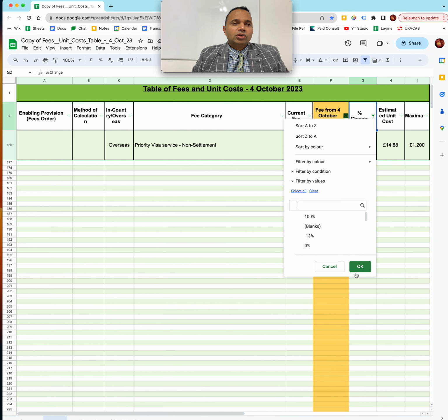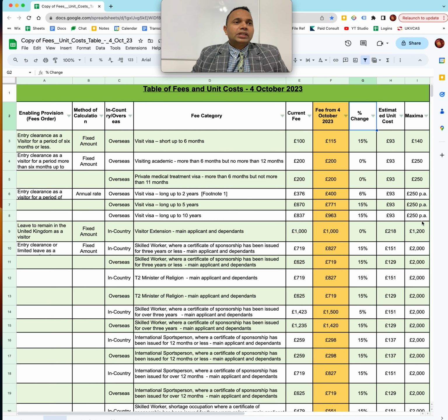So this is all about the increases in the Home Office fees. This will be applicable from 4th of October. As I see here, it says at the top 4th October. It will be applicable at 9 a.m. Usually fees used to increase at 12 a.m. midnight, but this time it's 9 a.m. on 4th of October.